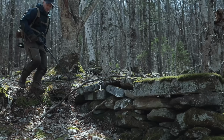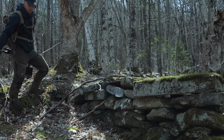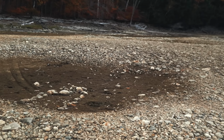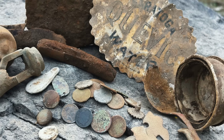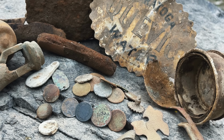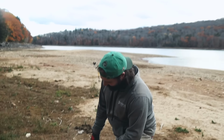Well, hey folks, my name is Brad. If you happen to be new to my videos, I explore the mountains of Vermont, searching for treasure with my metal detector. And today I stand on the shores of this beautiful Vermont lake, standing next to an old foundation from a home that was here over 100 years ago, before this entire valley was flooded. Now, I was here just about a month ago and I found a bunch of awesome old treasures, including some old coins. And today I have dragged along my friend Chris to see if together we can find a few treasures that I may have missed.